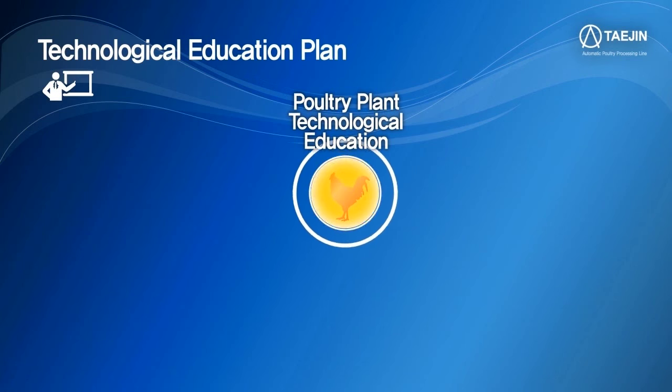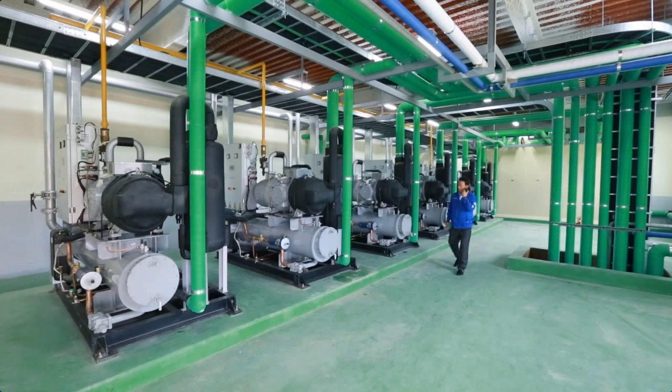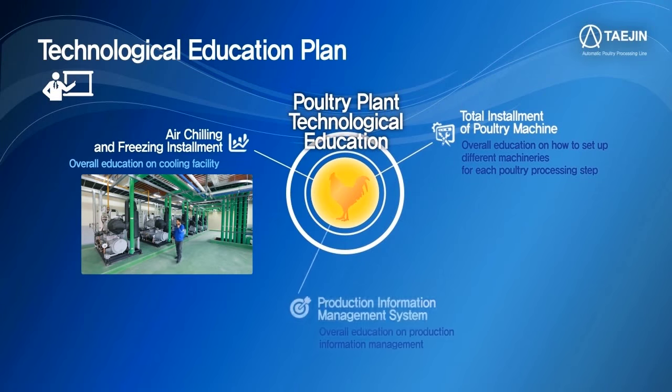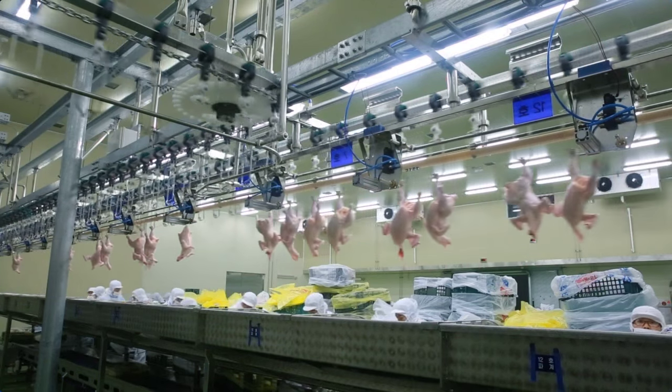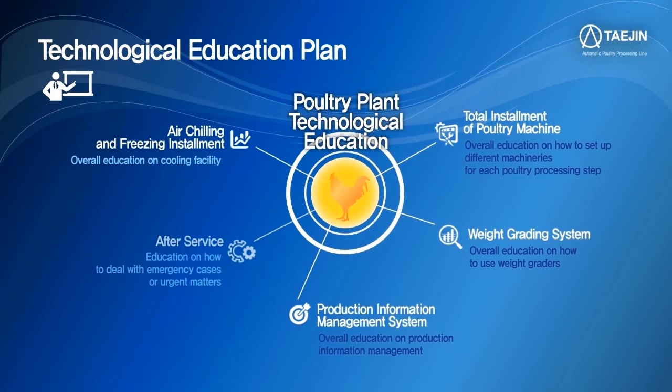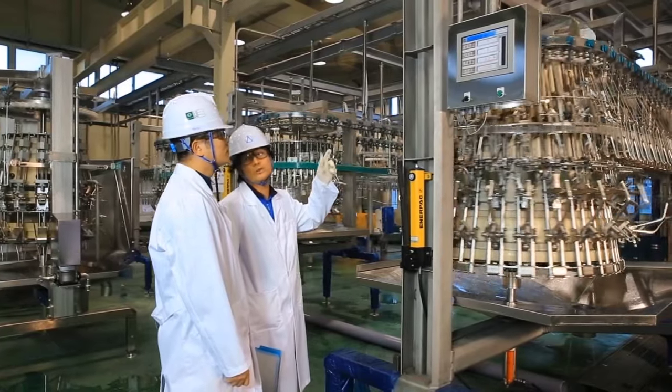We will offer overall education on various issues, including how to set up poultry processing plants, how to run the plants, how to operate and maintain the air cooling systems, how to use the weight measurement machinery. Also, a manual on production information management will be provided, and emergency and urgent care methods will be dealt with.